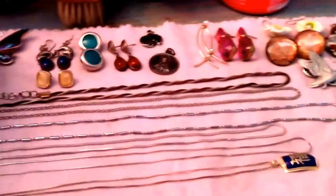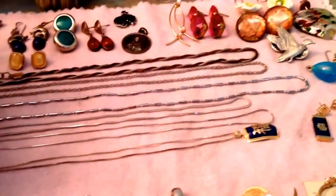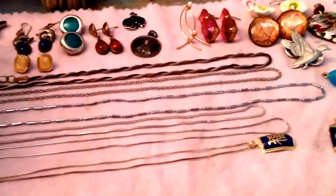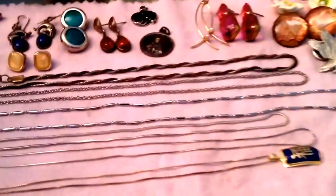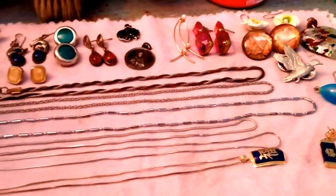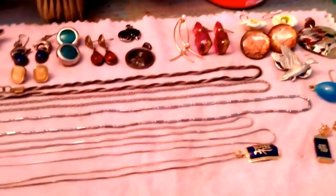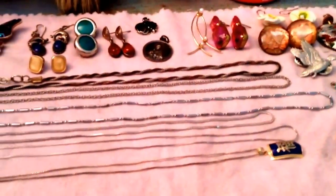So at first I was like, okay, I'm getting this, and I start picking through it. But as you can see, there's so many chains. I was like, this is doing too much. Let me just make an offer on the whole box and I'll look through it later. So since she wanted 50 cents a piece, I was thinking I'd offer her $3. So I went up to her, I said, would you do $3 for the whole box?